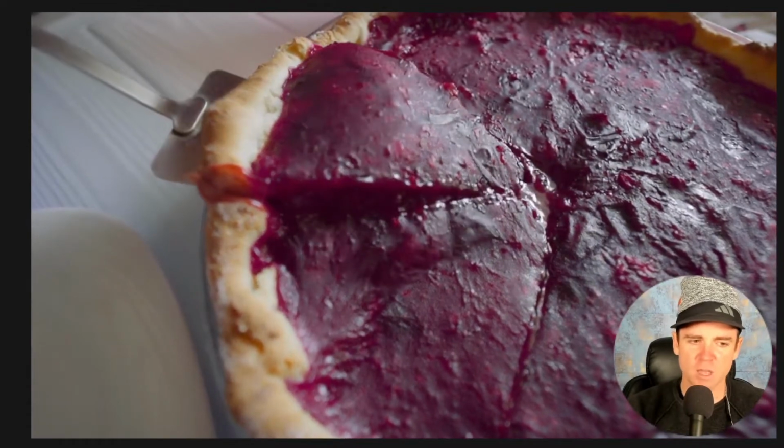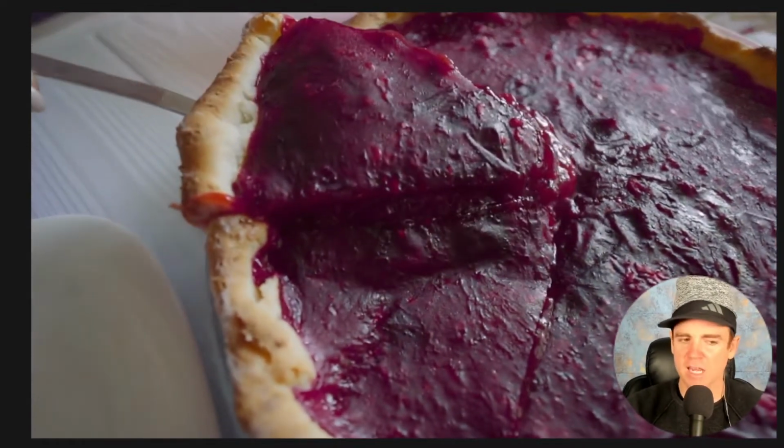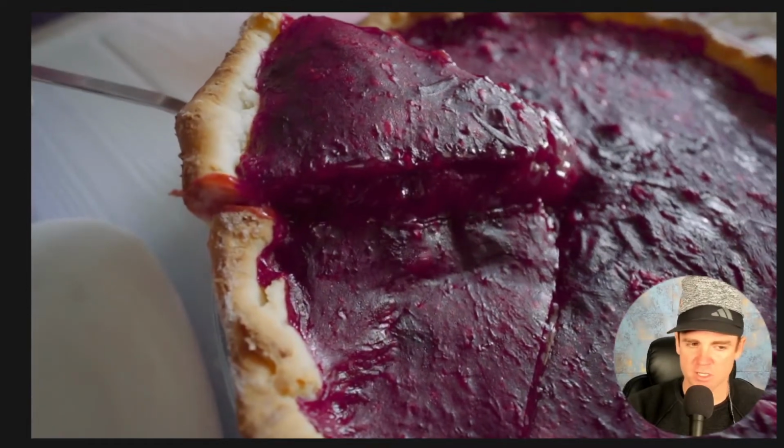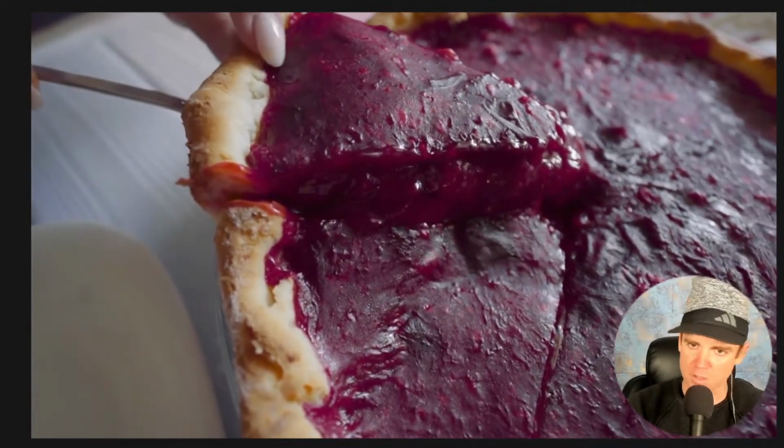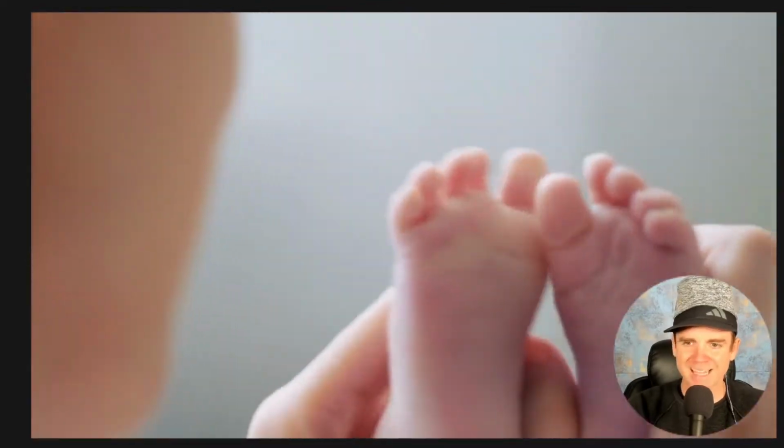Pie, so we got dominoes and DVD. Burning dominoes, burning DVD. Now we're just seeing a normal delicious gooey pie. Okay, that's all we're seeing. Nine, pie. That's it.